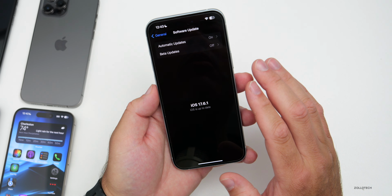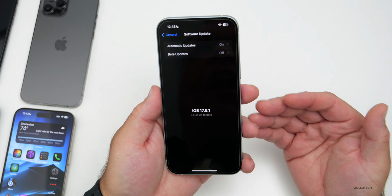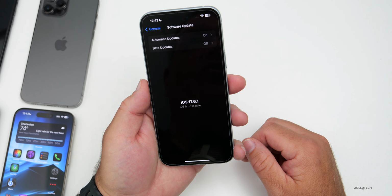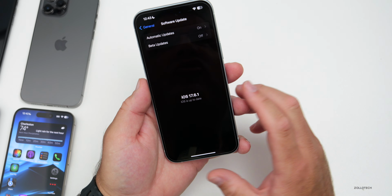If you're having problems or you just want to make sure there's no additional issues, you could use a computer, but normally I would only do that if you were having issues, just like I would recommend resetting settings only if you have issues. Otherwise, I would just sort of install it here. If you have a good Wi-Fi connection, it will download and install on its own.